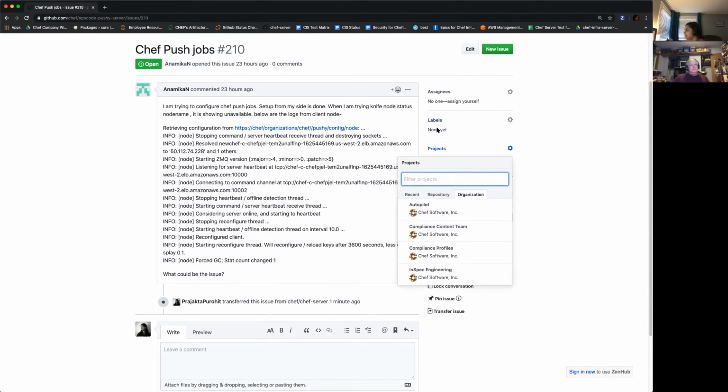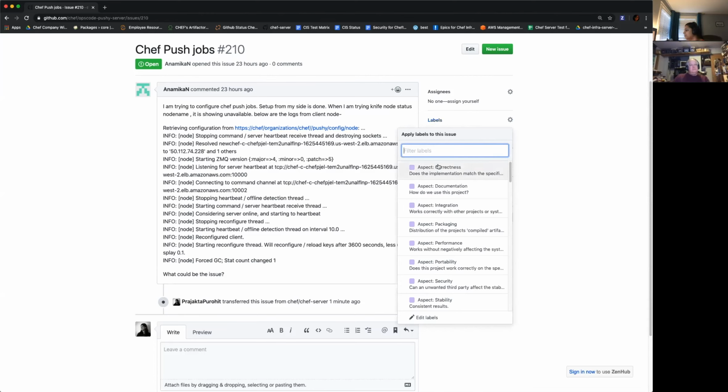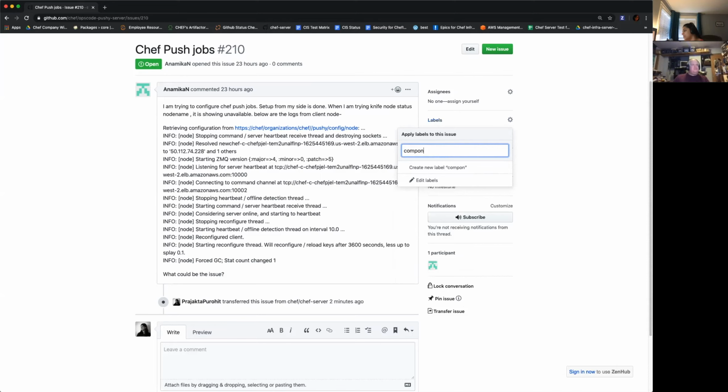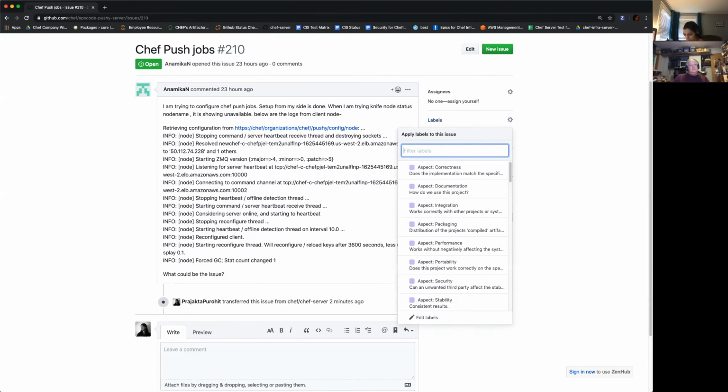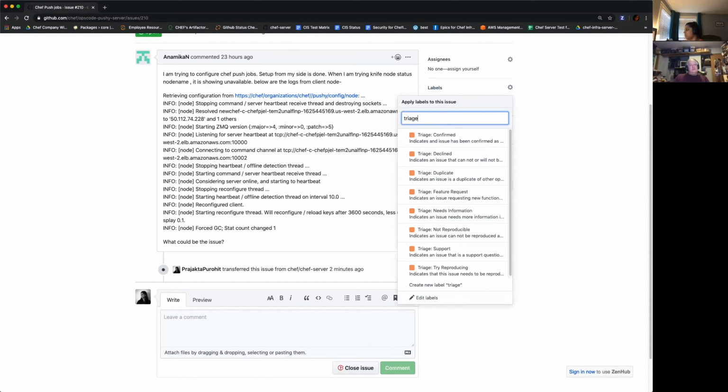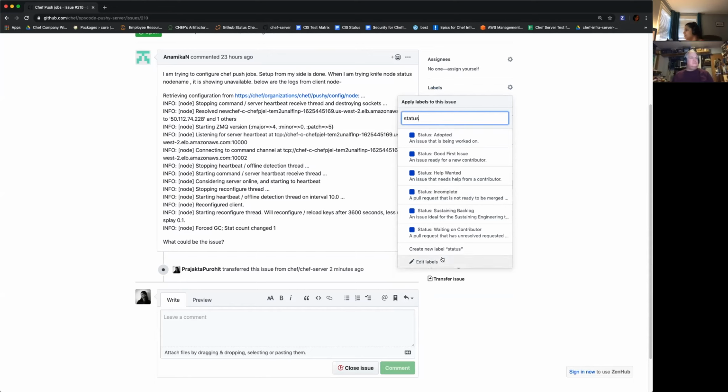Would you put aspect as stability or correctness? This is really a support thing in some ways. This doesn't necessarily have. This is someone asking for support. I'm not sure if this is a bug yet. Maybe needs information. I assume you're typing something. Yeah, but waiting on contributor.